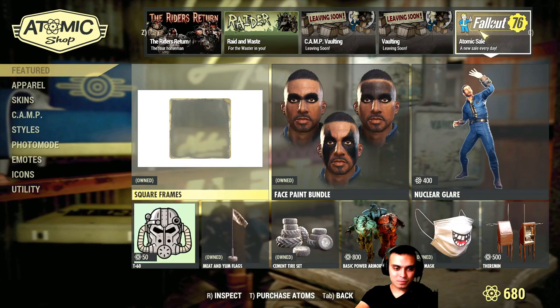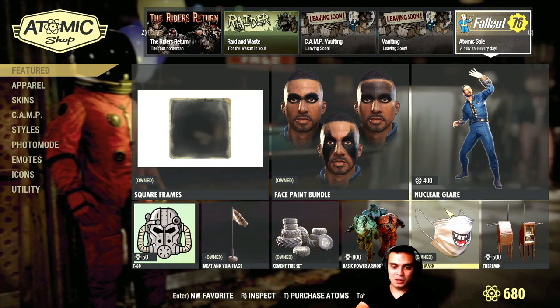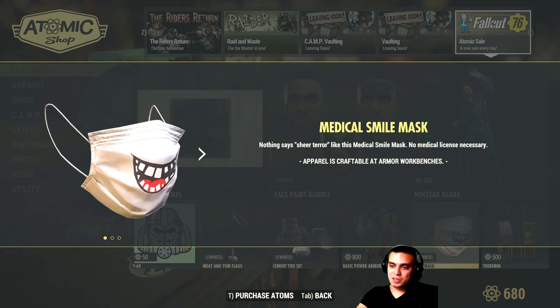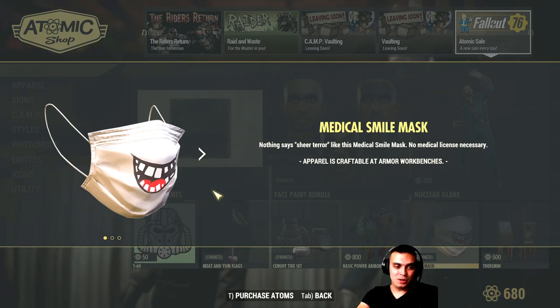Anyway. If we navigate to the atomic sale, new sale every day, you'll see the mask over here. That's the medical, sort of funny looking mask. It goes with a 50% discount, so it'll cost you 150 atoms instead of 300. I bought it with a discount as well when it popped up on one of these sales, but a very long time ago, so that's why I already have it.